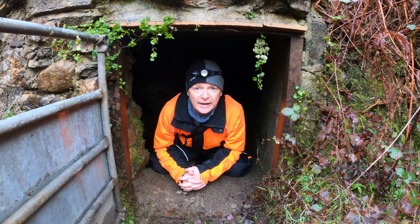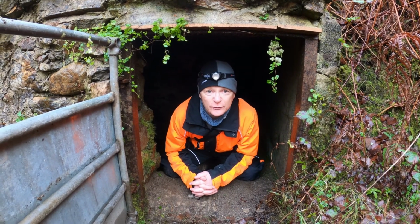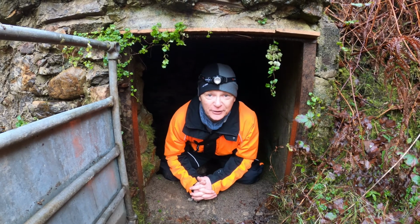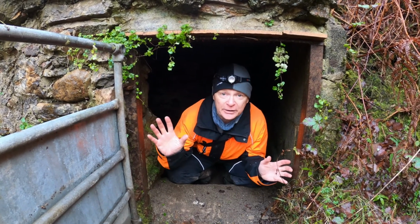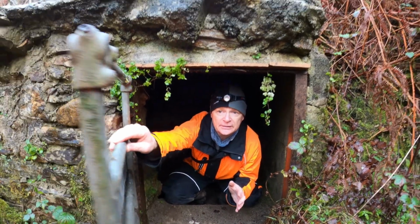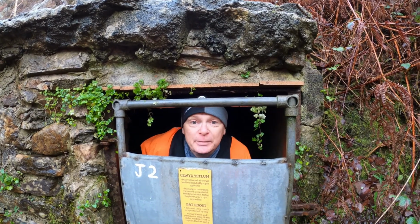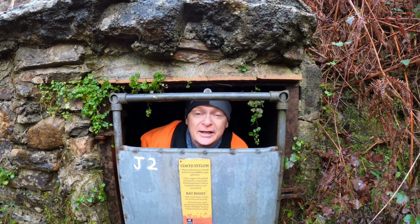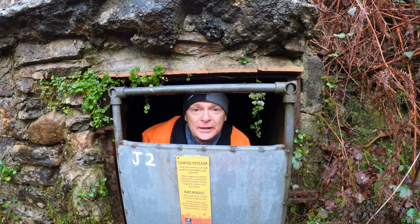Now, just before I come out of this place, and in fact because I'm likely to fall right over and make a complete fool of myself when I come out, I'm talking to you from the entrance. You can see it's quite a narrow place. That's no problem for the bats at all. In fact, if I just close the door here, you'll be able to see that there's a really small space left for the bats to fly through, and that's fine. It helps to cut down the drafts and light and reduce the likelihood of predators getting in as well.